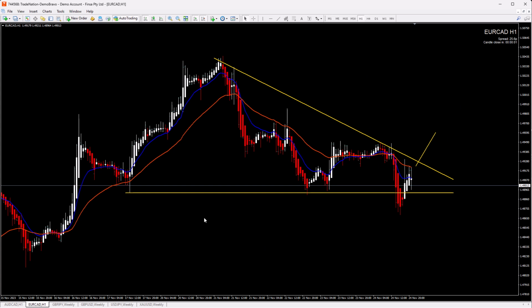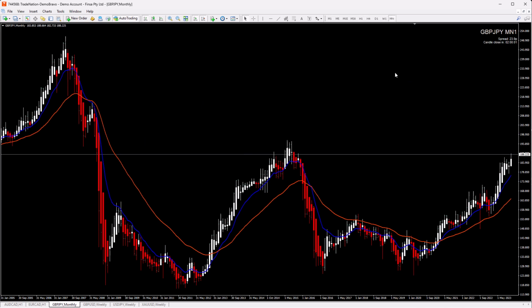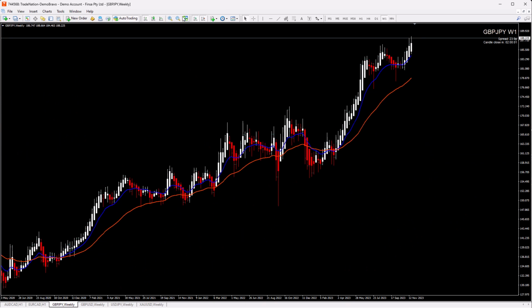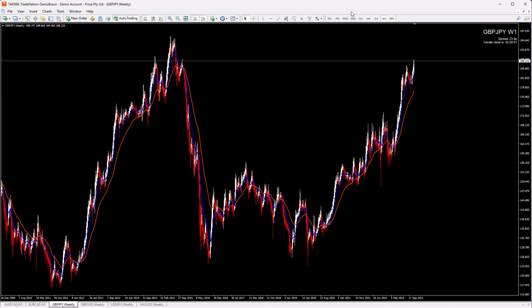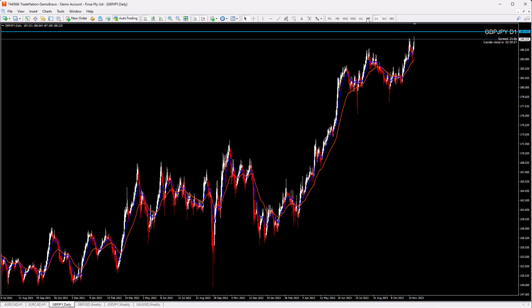Also a very nice pair, GPN. Where is our resistance? We have resistance right now here, as you can see. This is the highest point of this resistance, I would say. The next one is still here, so there is still room to go. But basically, we are already around the resistance zone.